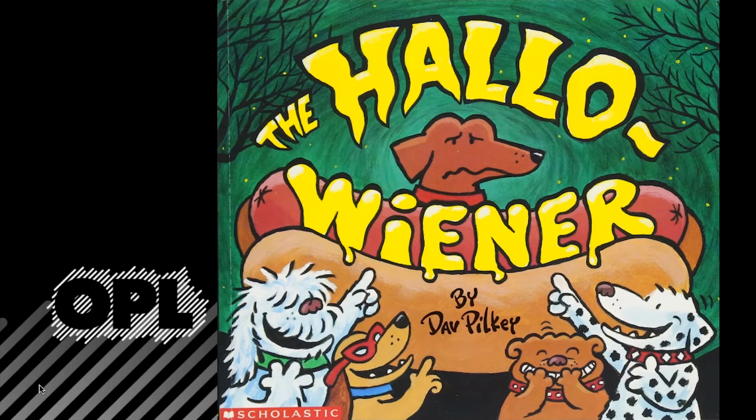Our first book today is one of my all-time favorite Halloween books, The Halloweener by Dav Pilkey. Oscar is short, like all dachshunds, and the other dogs make fun of him because he's half a dog tall and 1.5 dogs long. He's so excited about Halloween, he has his costume all planned out, but when he gets home from school, his mother has a surprise for him. A costume. And Oscar's dreams of a really fun Halloween are crushed. Because his mom thinks it will be so cute to dress him up like, you guessed it, a hot dog.